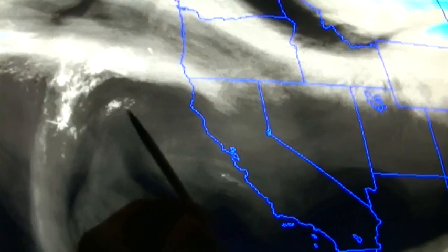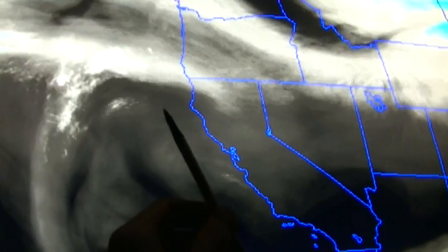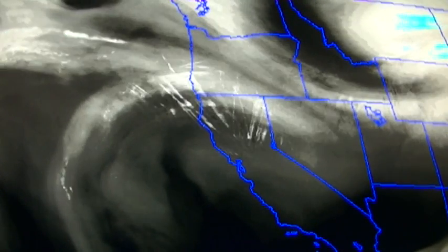They want to lay the heavy trails out over the ocean where nobody can see it, and then they're smeared out by the time they reach the land. Okay, now we go back to about noon. Very heavy, lots of spraying. They're even spraying over the land, which is unusual. What also is unusual is that these satellite images are not photoshopped today for some reason.